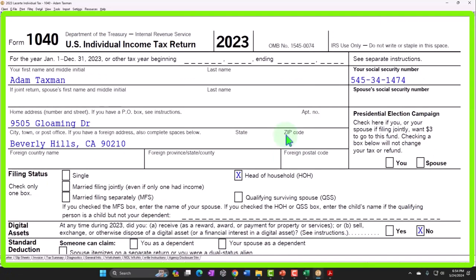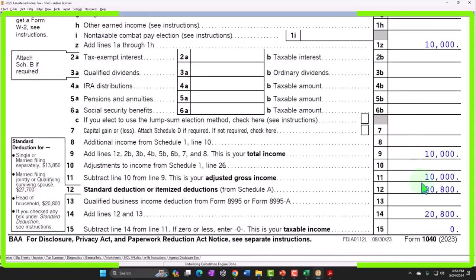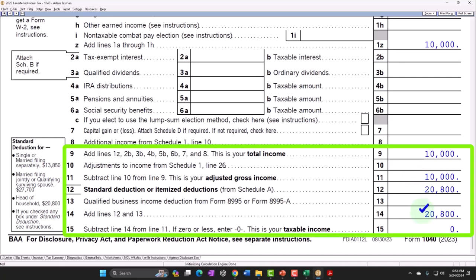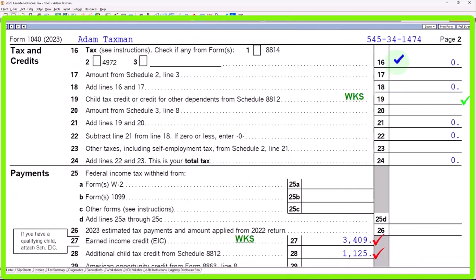Now, of course, we still have the head of household and so on and so forth. We still have this bigger standard deduction, but that's not really that important because I would have gotten to zero no matter, even if I was on the single status, because I don't have enough income to clear it. And the tax tables don't really matter at that point because, again, I don't have any taxable income to apply the more favorable tax tables to.